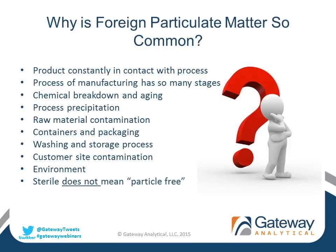So why is foreign particulate matter so common? Well, the manufacturing process has many stages, and your product is in contact with that process at every stage. But also during R&D, you can see chemical breakdown and aging producing particulate matter. There can be precipitation and contamination at a variety of stages in the process. It's important to remember that sterile does not mean particle-free. So even working in a sterile environment does not prevent particulate contamination.